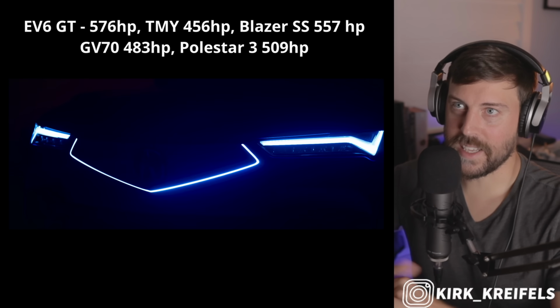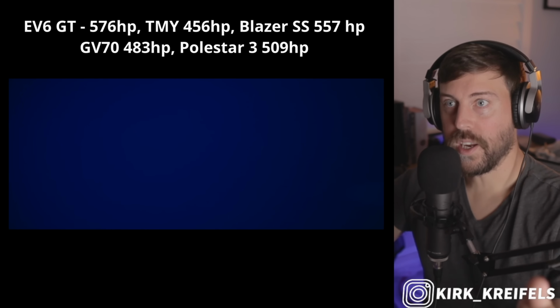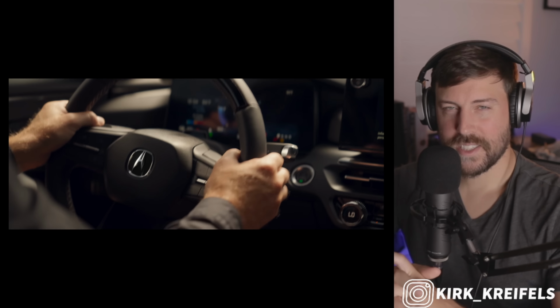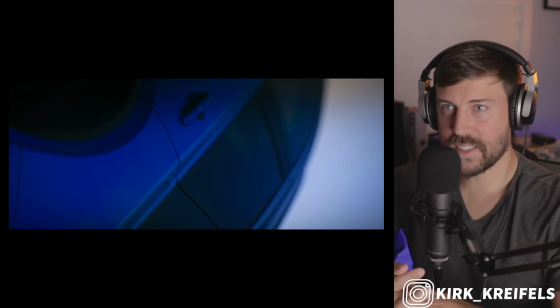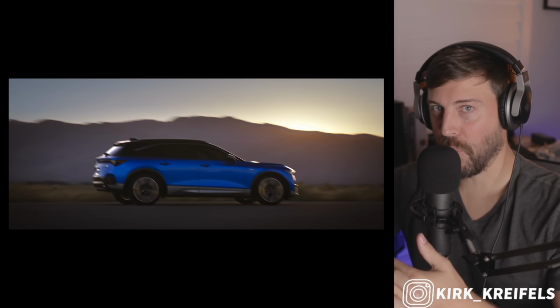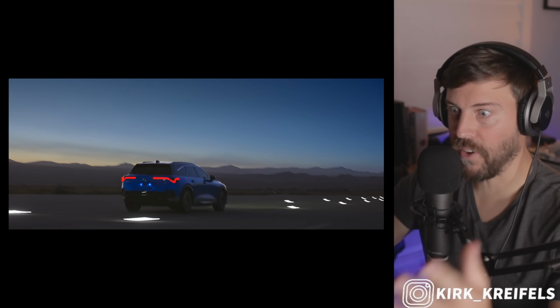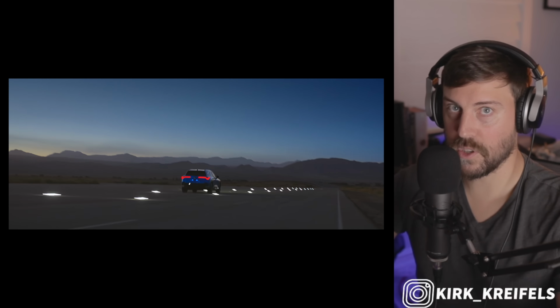But it's still going to, okay, so the base at 340 horsepower or whatever it was, it's still probably going to rattle off a 0 to 60 in maybe 5 seconds. And then the Type S will probably be around 4 seconds with 500 horsepower. So 4 seconds 0 to 60, which is stupid fast in this big and heavy of a vehicle, or 5 seconds, which is still stupid fast in this big and heavy of a vehicle. Still gonna be plenty quick.